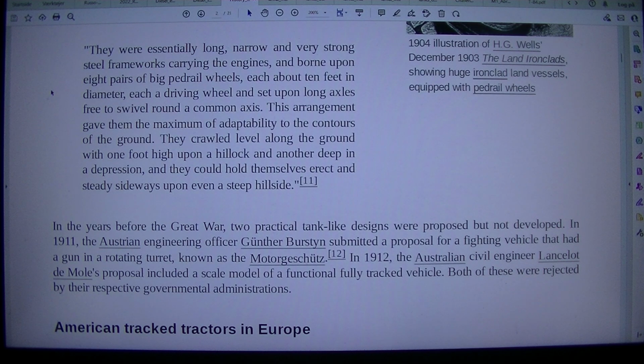This arrangement gave them the maximum of adaptability to the contours of the ground. They crawled level along the ground with one foot high upon a hillock and another deep in a depression, and they could hold themselves erect and steady sideways upon even a steep hillside.